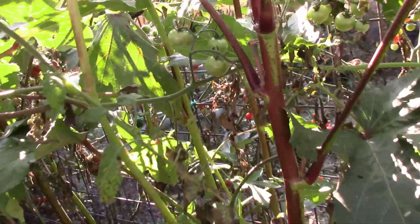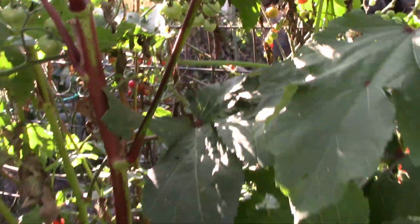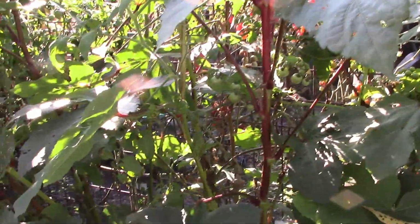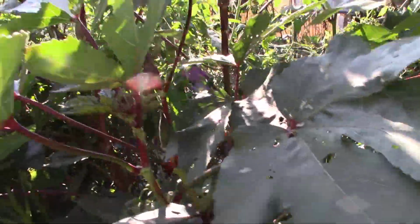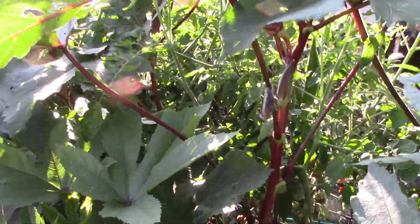As you can see, some of the tomatoes are coming over to say hello to the okra. This is just a mixture of several different types of okra. I had seeds from several different varieties, and I just kind of mixed them all up together and planted them all. I have some red and some green of various different sorts.